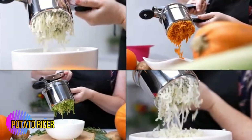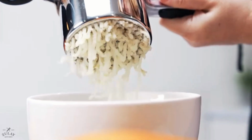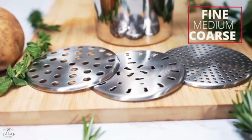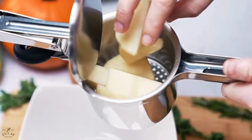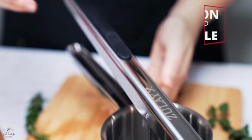Potato ricer. Mashing potatoes made easy. Don't you wish you could create perfectly smooth and fluffy mashed potato with less effort? With our Priority Chef Ricer Masher kitchen tool, you can achieve a creamy, heavenly dish quickly and conveniently. Simply squeeze the long handle of our potato press for perfect mash.